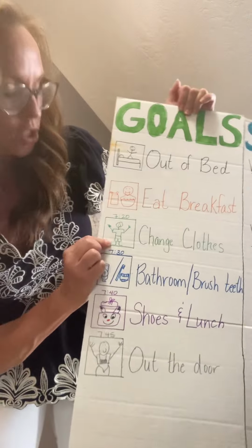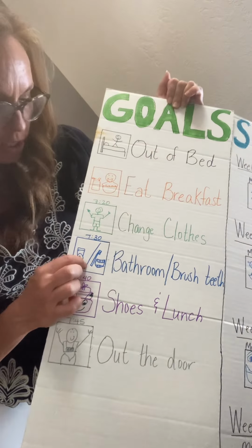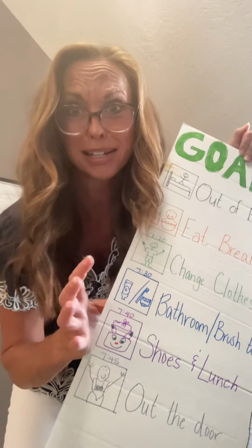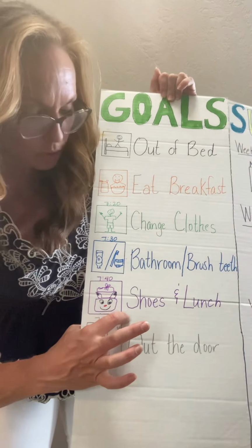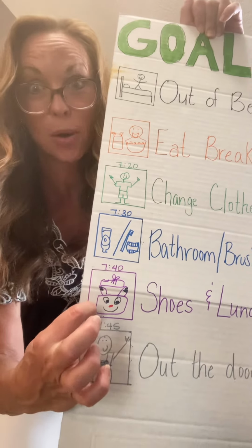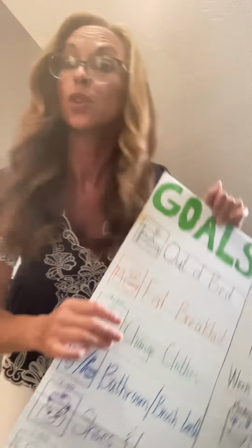So then he had to change his clothes, and there's him changing clothes. And then he had to do his bathroom and brush his teeth. So we have a picture of a toilet, which kids love all pictures of toilets and talks of toilets, and a toothbrush. And then we have shoes and grab his lunch, and his lunchbox at the time was a Pikachu. You can see the theme of the Pokemon. So he would grab that, and then we have a shoe, and then out the door. So those were his goals.